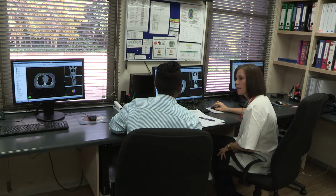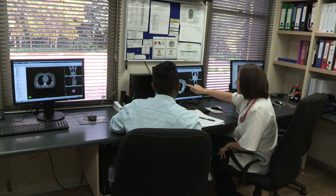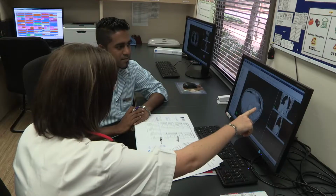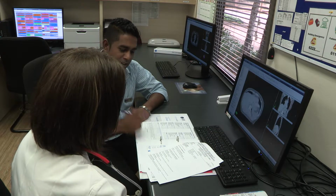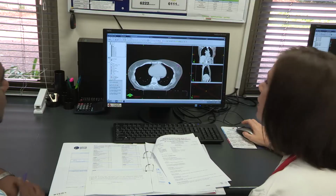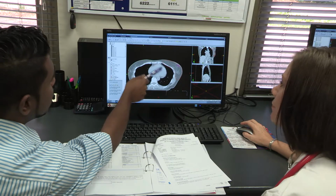The CT data obtained at the scanner is then digitally sent to the planning department at the Radiation Oncology Unit, where your radiation oncologist will define the area to be treated. The radiation therapist then plans the radiation around the area defined, whilst sparing as much surrounding normal tissue as possible.